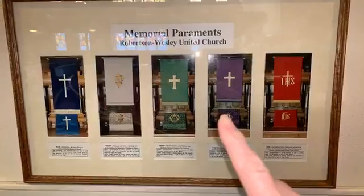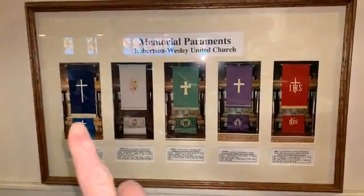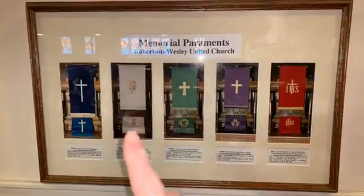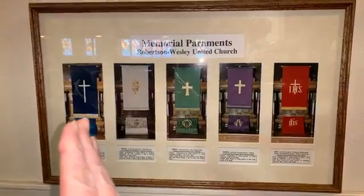The purple one is for the season of Lent, which leads us up to Easter. The blue one is Advent, which is the time before Christmas. So the white ones are for Christmas and Easter. Blue is for Advent, which is the beginning of our Christian liturgical year.